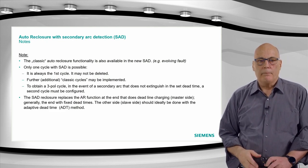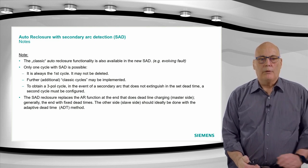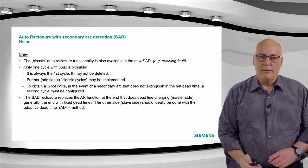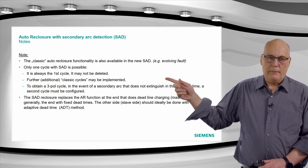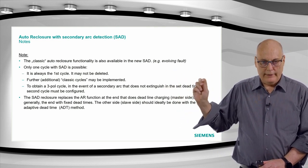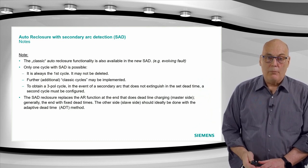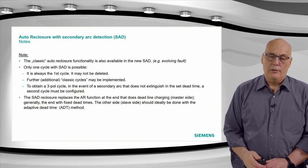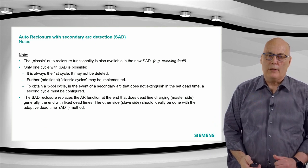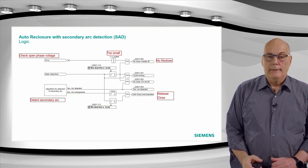Okay. I think the text slide one can jump over. From a time point of view, it is not that interesting. I think I've said everything that is to be said there. You can apply this together with a classic auto recloser. The secondary arc detection will be the first cycle that you use, and you can apply additional auto reclose cycles, but they will always be the second, third coming after the secondary arc detection, if you apply that.